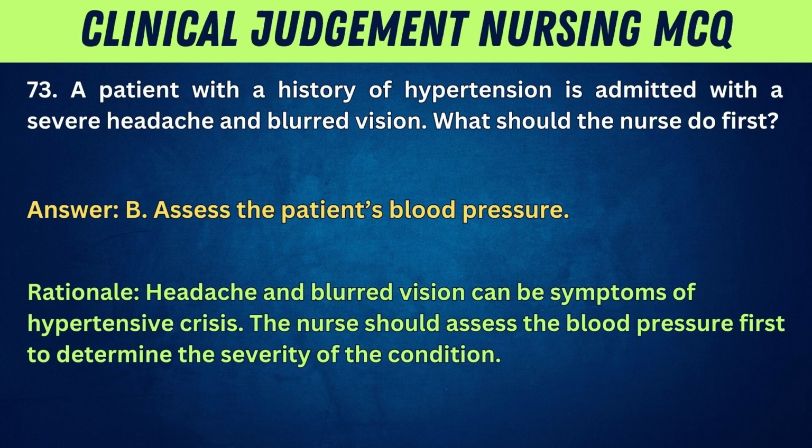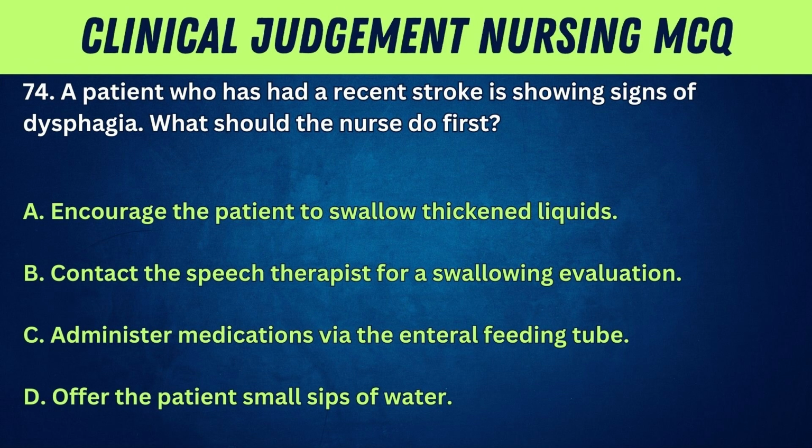Rationale. Headache and blurred vision can be symptoms of hypertensive crisis. The nurse should assess the blood pressure first to determine the severity of the condition. 74. A patient who has had a recent stroke is showing signs of dysphagia. What should the nurse do first?